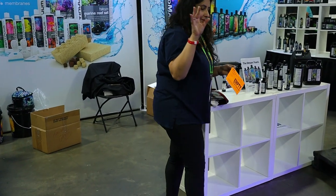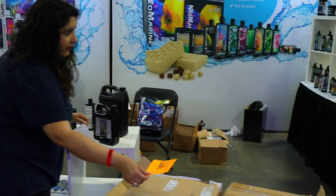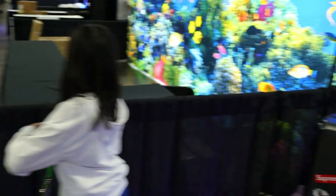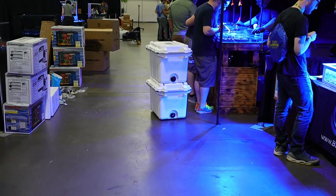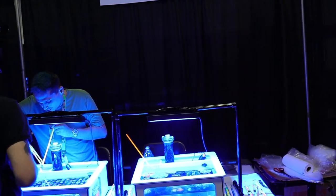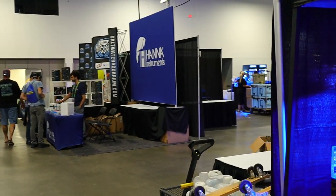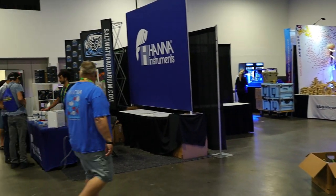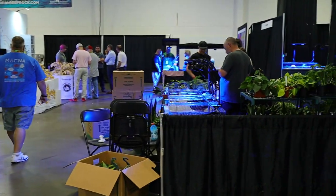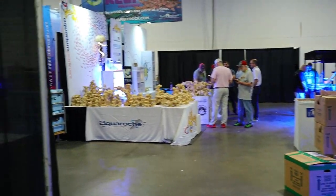We got Brightwell Aquatics. They are still setting up stuff over here, getting ready for you guys for tomorrow to go ahead and answer any questions that you have and possibly provide you guys with some nice goodies. Let's see, BSA Corals is here. They're still getting stuff set up. Now, since it is the first day of the show, we did have a lot of folks come in really early to go ahead and pick up some stuff. So you'll see a lot of folks still here actually making purchases and buying items.